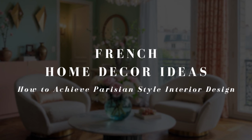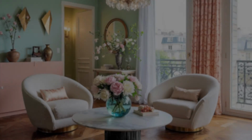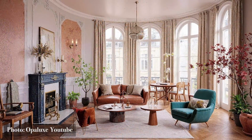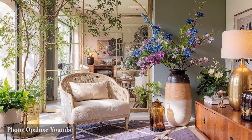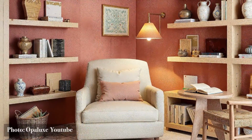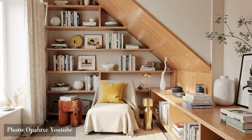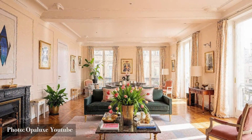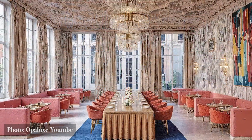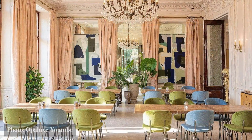French home decor ideas. How to achieve Parisian style interior design. As the light shifts through Parisian windows, changing angles with each day's progression, French interiors remind us that homes aren't static showcases, but living canvases that evolve. The essence of Parisian timeless decor lies not in perfectly following rules, but in cultivating a sensitivity to how spaces affect our emotions and experiences.